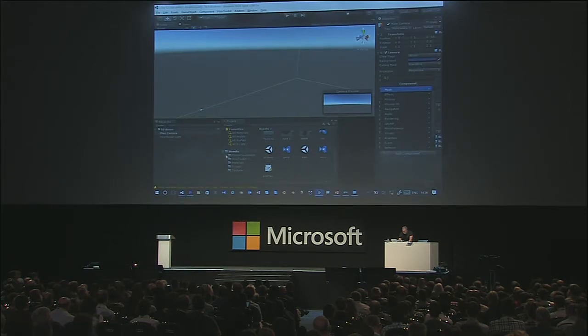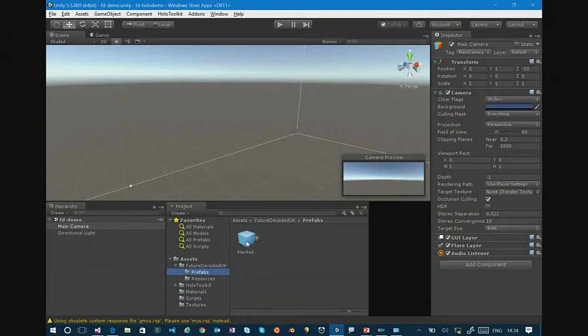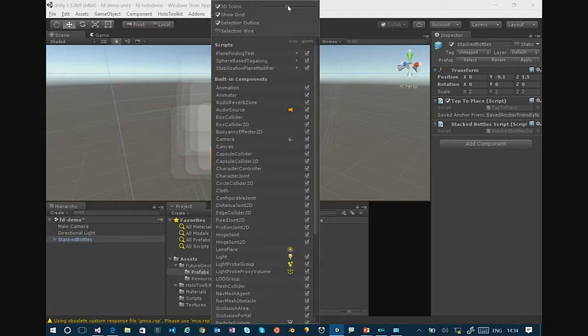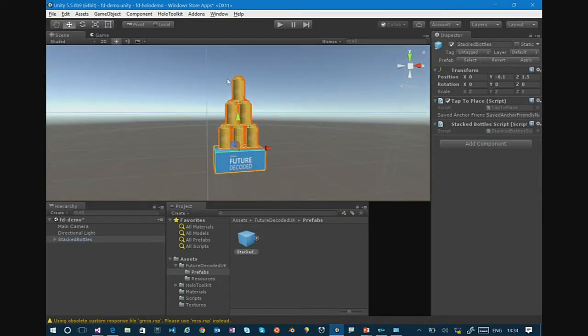As I said, I've created some models ahead of time. So I'm just going to drag one into the scene. Notice I'm dragging it from the project panel, and I'm just going to drop it into the scene there. And we've got some giant icons being drawn now. I'm just going to make those a bit smaller. And you see there that we have a stack of bottles sitting on top of a futuristic, Art Deco-style plinth. I literally just created this in some 3D software, exported it to FBX and brought it into here.